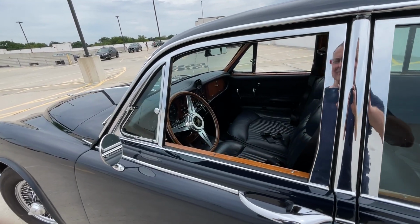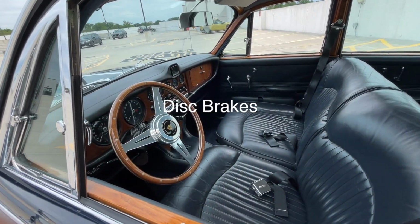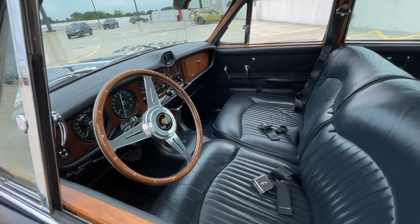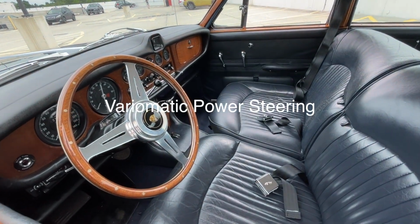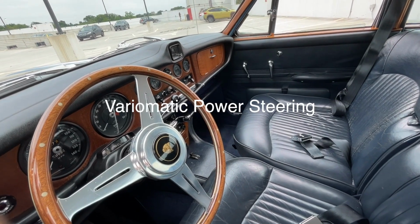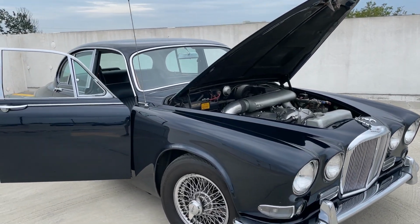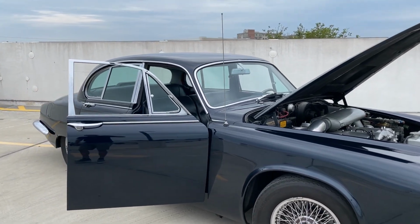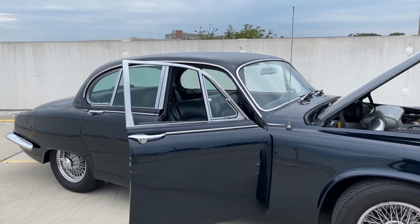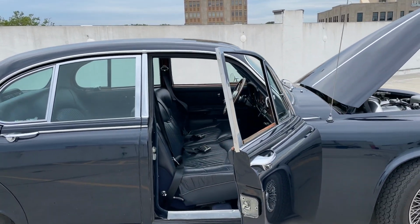The seats are large and comfortable, with disc brakes all around, upgraded suspension, and Variomatic power steering, which integrates a kind of ease of steering with tight road handling. So this is a classic that is quite drivable. And the shape of this thing, it has so much personality, I never get tired of looking at it. It's interesting from all angles.